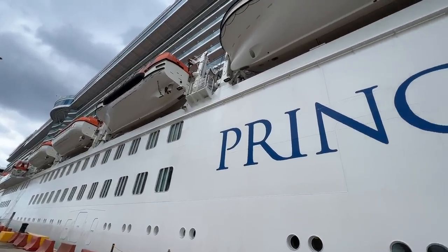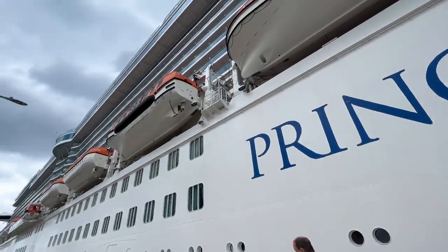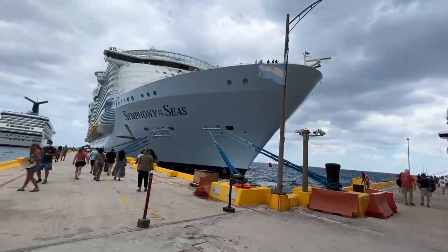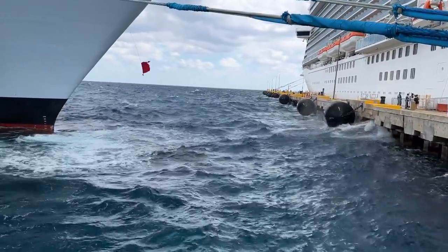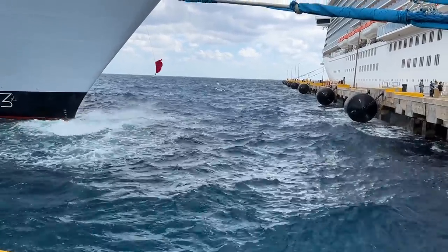Short weeks. You think that Robert asked if they'll let us on just to kind of look around for a minute? You think they will? There's that girl. Let's get a picture. Hang on. You guys, this is what I'm talking about. It is very, very windy and choppy.